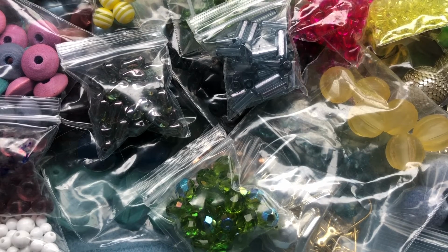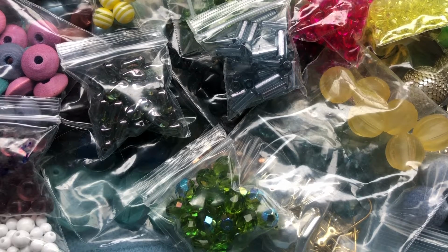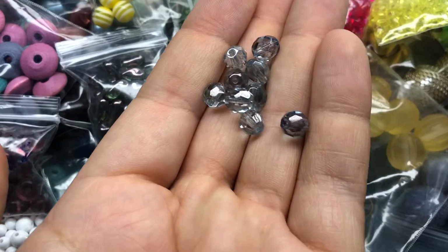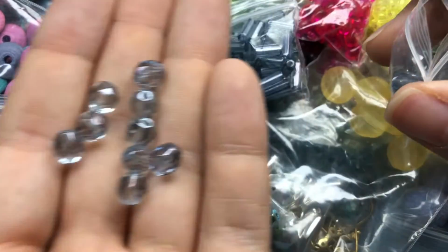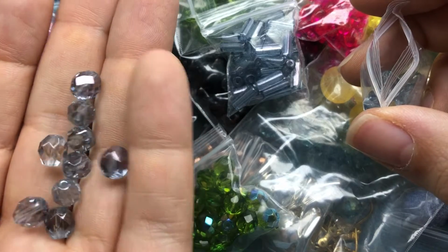Some more fire polish beads. Loving the color palette on some of these beads. They're really like stormy sea at night. Like a pale blue. Do these have a luster? I can't tell. I don't think so.